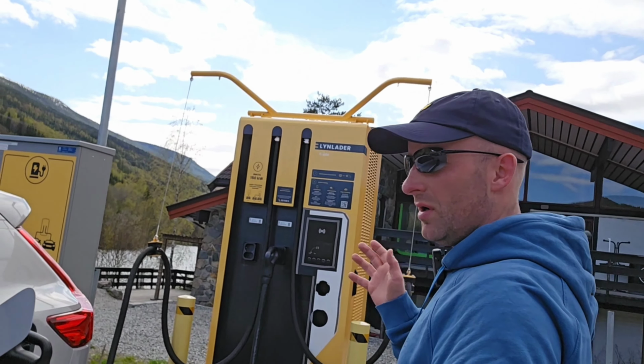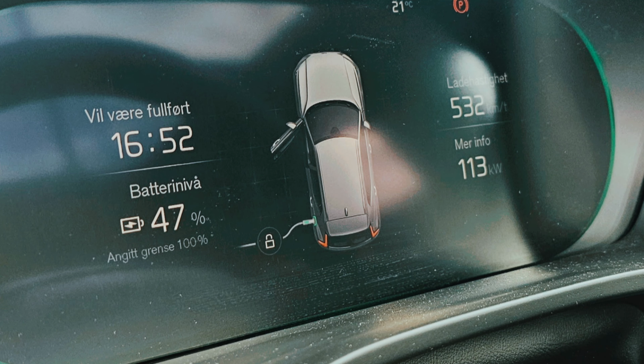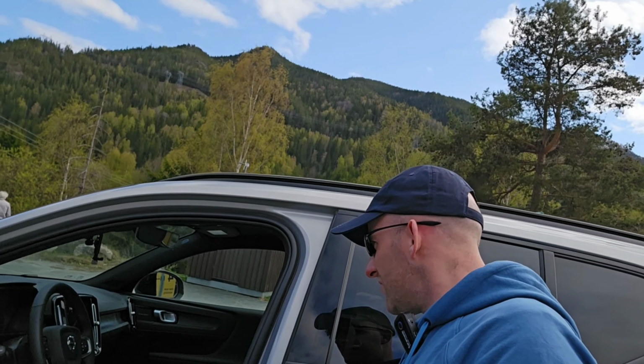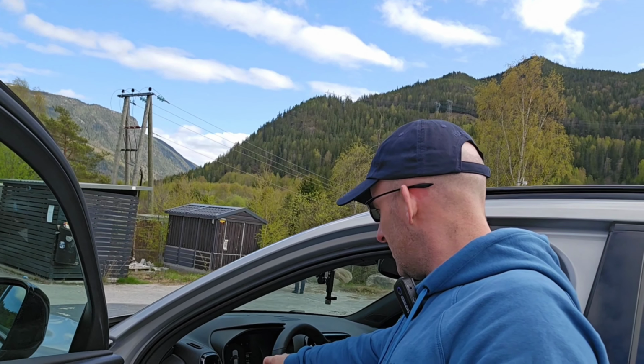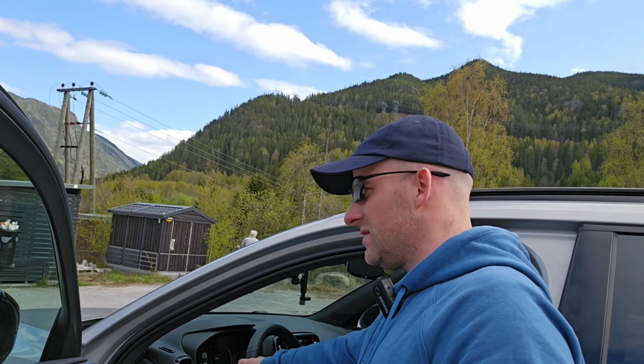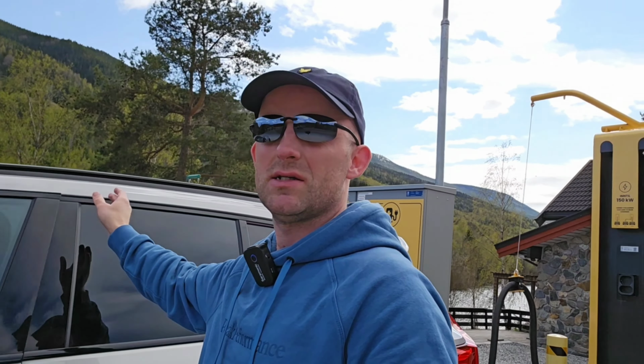I've been connected for a couple of minutes now. I connected at 46%. You can now jump in to see. We're now at 57, charging at 109 kilowatts, 108. It said I was supposed to charge here for 19 minutes.